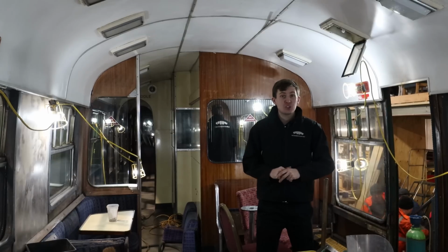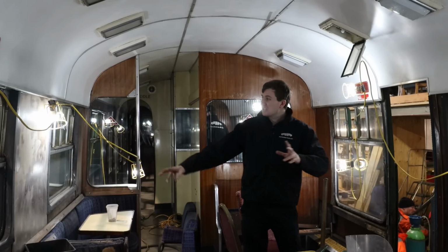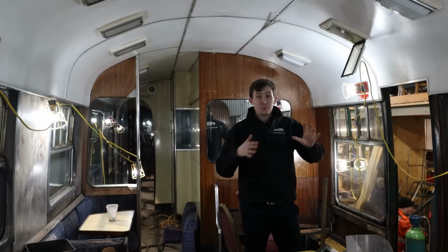Now over to the carriage works. We're currently standing in our griddle car, this is our bar car. Fantastic for real ale trains. This is one of the bar sections. You have the kitchen behind and then another bar section at the far end. It's currently in the carriage works for some remedial work.